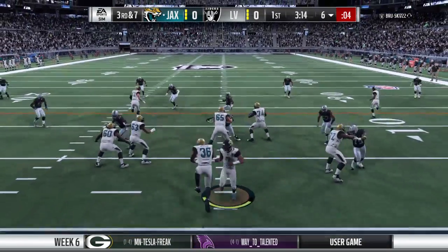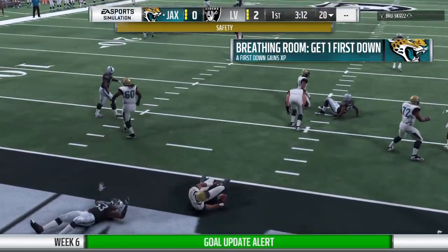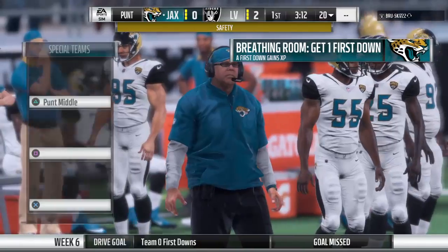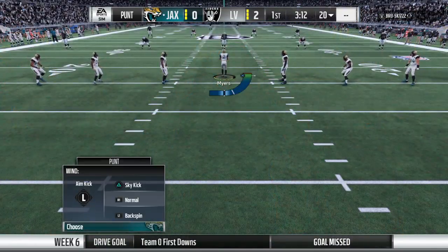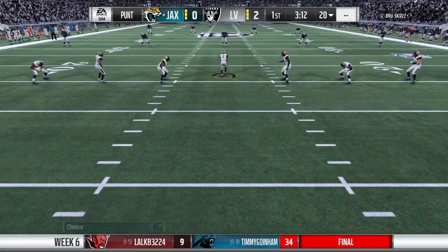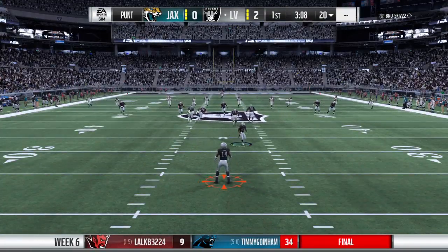Time running out here on the play clock. They'll look to throw here. And he's going to go down. He backed up into the end zone, and this is going to wind up a safety. Well, we thought these two defenses, they might come to play. One has already come to play here, a safety for the opening points of the game.